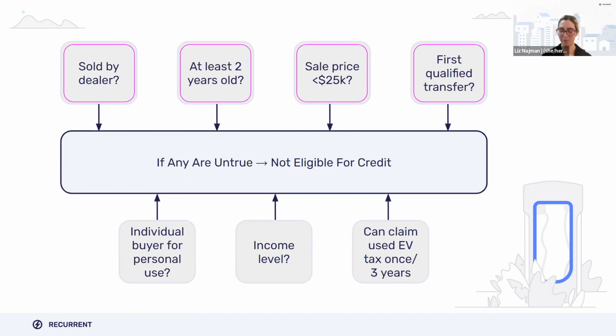The final requirement for the vehicle side of things is that it has to be the first qualified transfer of the vehicle under this new tax credit plan. There are some updates to that which Scott will bring up in a few slides. That's going to be the really tricky one for everybody to figure out.